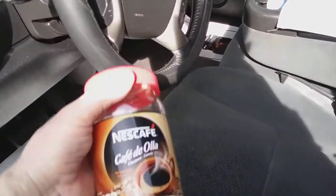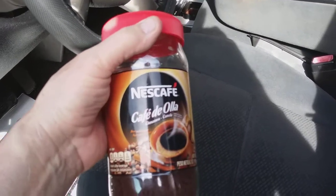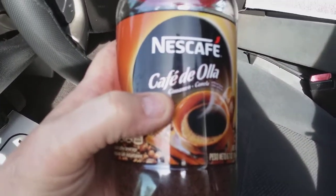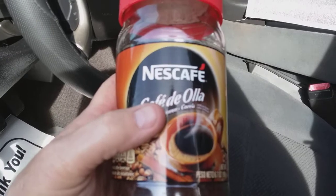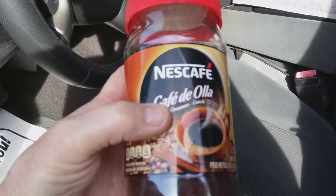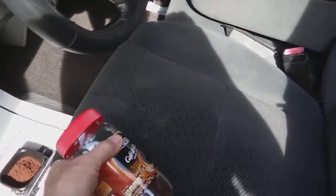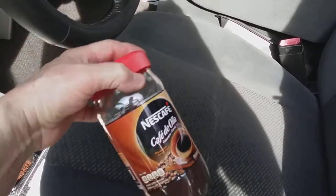So I was just going to show you what we got. Actually, I was going to try this. They had this coffee on sale. I'd never tried it before, but it's a Nescafe cinnamon coffee. I tried it. I didn't much care for it, but that's just me. But I got it because I knew it was going to smell like cinnamon.